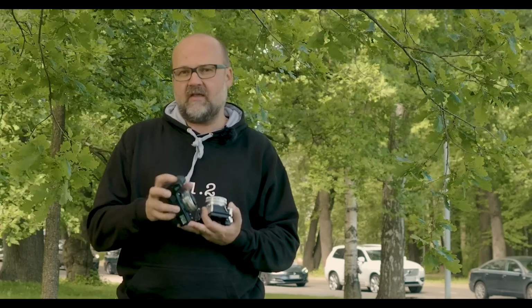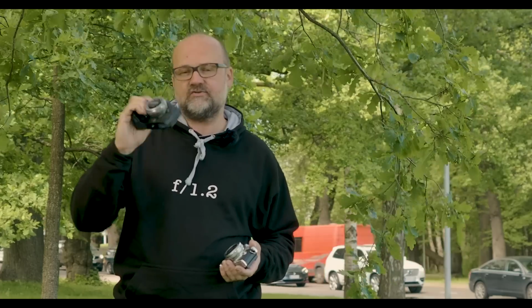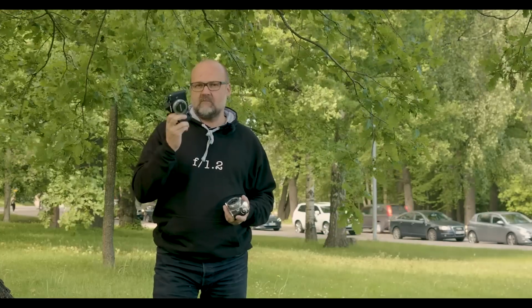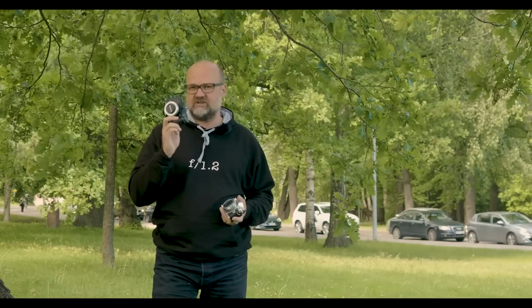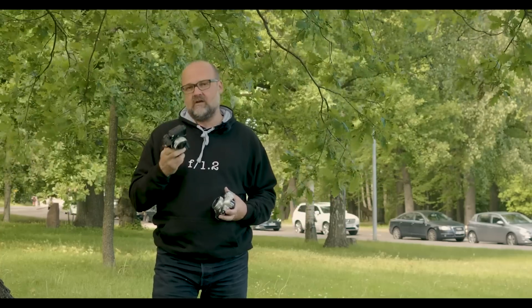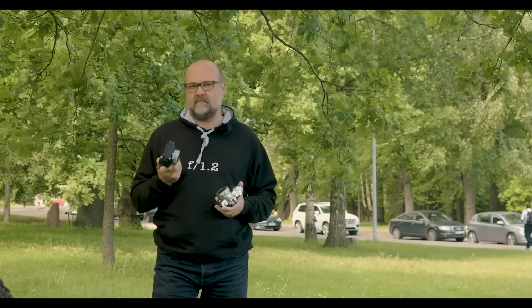Okay, round 8 I think it is, and it's all about video features. When the E-M5 Mark II came to the market, it was in a way a revolutionary camera for video because of its very good image stabilizer. It was actually one of the first cameras with which you could make videos handheld. And I used this quite a lot for video back in the day when this was new. But the maximum video resolution is full HD because 4K at that time wasn't very popular or very used in mirrorless and DSLR cameras.